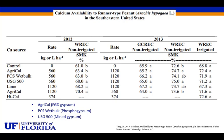And let's look at some other factors that we might be concerned about. Yield is one thing, but we also have to be worried about the quality of our peanut. So here's total sound mature kernels at the wiregrass station in 2012, and then across several stations in 2013. You can see that we've got several different rates. We have a high rate here, and then we've got lower rates here. So you can see for total mature kernels or sound mature kernels, there was not much of a difference between the control and Agrical, which is our FGD gypsum, or our phosphogypsum, at the lower rates that we used here. However, using mined gypsum, we did end up with quite a large difference in sound mature kernels.